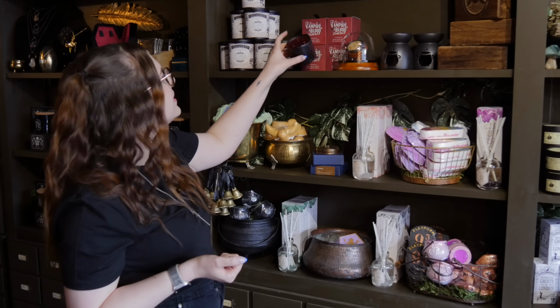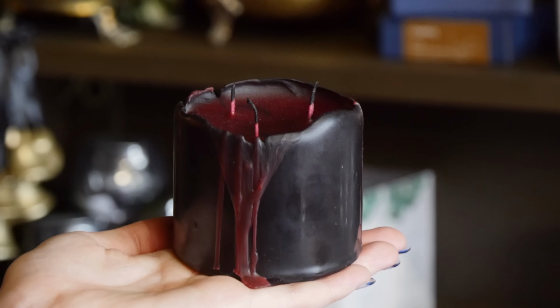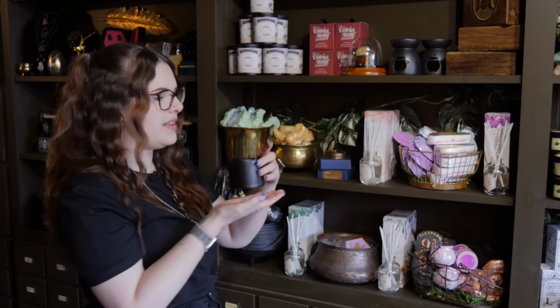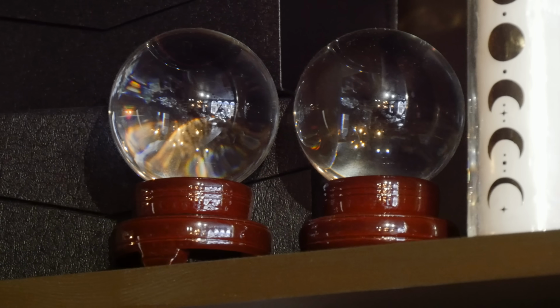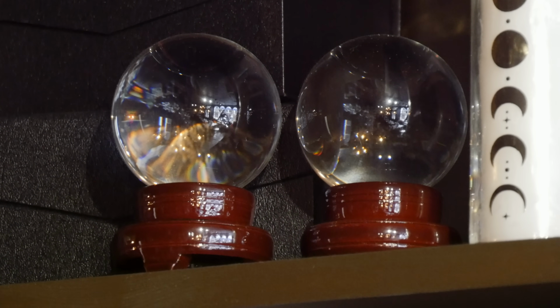This is a pretty interesting product as well. This is called a vampire blood candle. But basically when this candle is burning, it's more obvious when it's lit, but it kind of bleeds. It's a candle that bleeds, and it kind of drips down. It looks pretty impressive. It's quite cool. We've also got crystal balls for all of your divination needs.